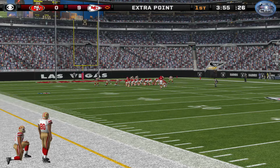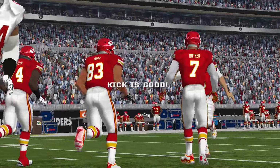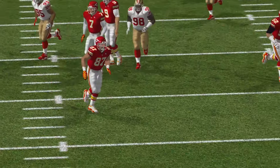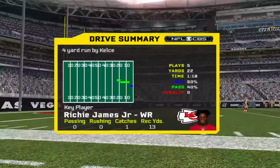Comes in to attempt the point after. The extra point attempt is good. So they're handed great field position and cash in. Yeah, when you give this team field position like that, you can practically take a touchdown to the bank.